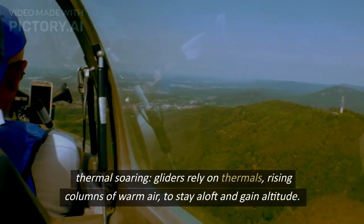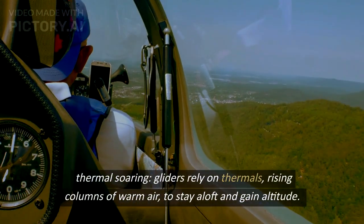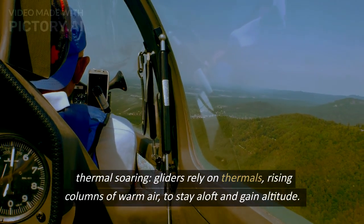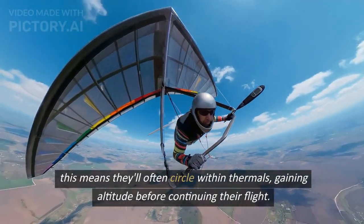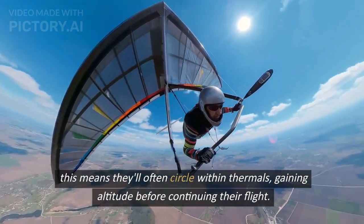Thermal soaring. Gliders rely on thermals, rising columns of warm air, to stay aloft and gain altitude. This means they'll often circle within thermals, gaining altitude before continuing their flight.